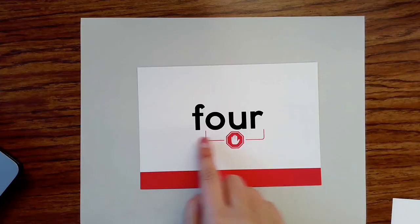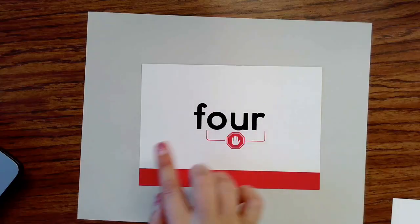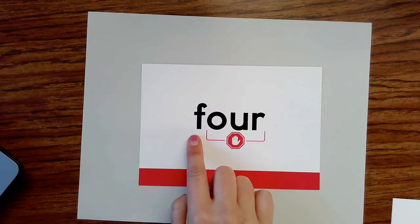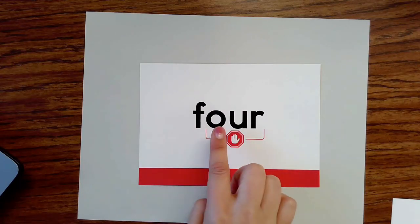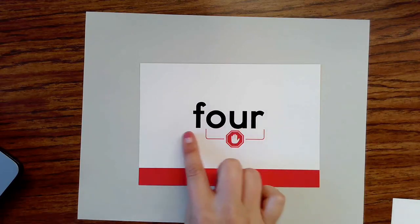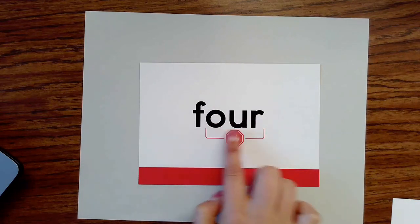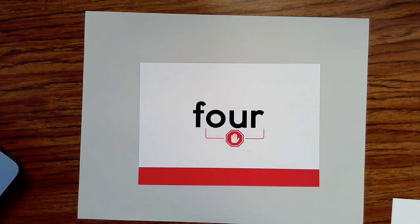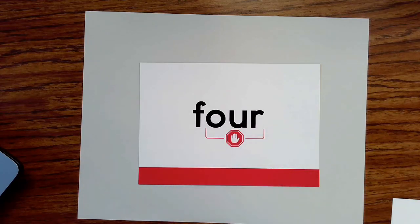Read 4. Sound 4. Or 4. Your turn. Spell for. F-O-U-R, for. Your turn. Read 4 2 times. 4. And this is the number 4. The next word we will read also has 2 sounds.